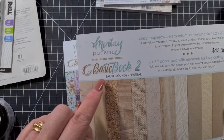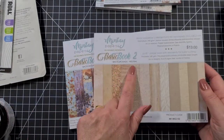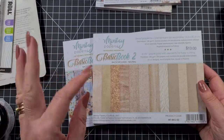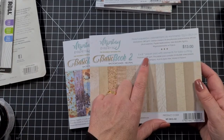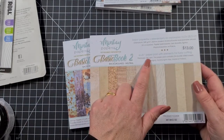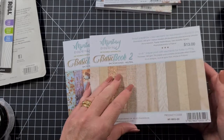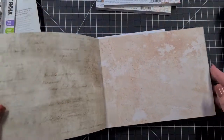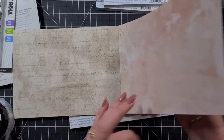Same people. Basic Book 2, and I've got Basic Book 4. So this one's neutrals. I saw a white. Did I see another one? I know I saw another one, but I can't think of what it was. Same thing. This is 6x8, obviously. 240 GSM, 24 double-sided papers, 6 designs, 4 lots. So these are, as I said, all neutral-based.